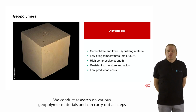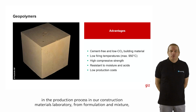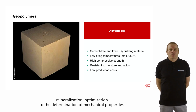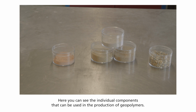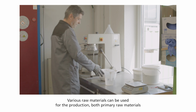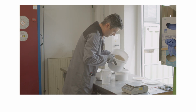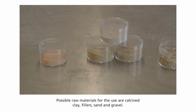We conduct research on various geopolymer materials and can carry out all steps in the production process in our construction materials laboratory, from formulation and mixture, mineralization, optimization to the determination of mechanical properties. Here you can see the individual components that can be used in the production of geopolymers. Various raw materials can be used for production, both primary raw materials and also residual materials such as ashes or slags from waste incineration. So possible raw materials for use are calcinated clay, fillers, sand and gravel.